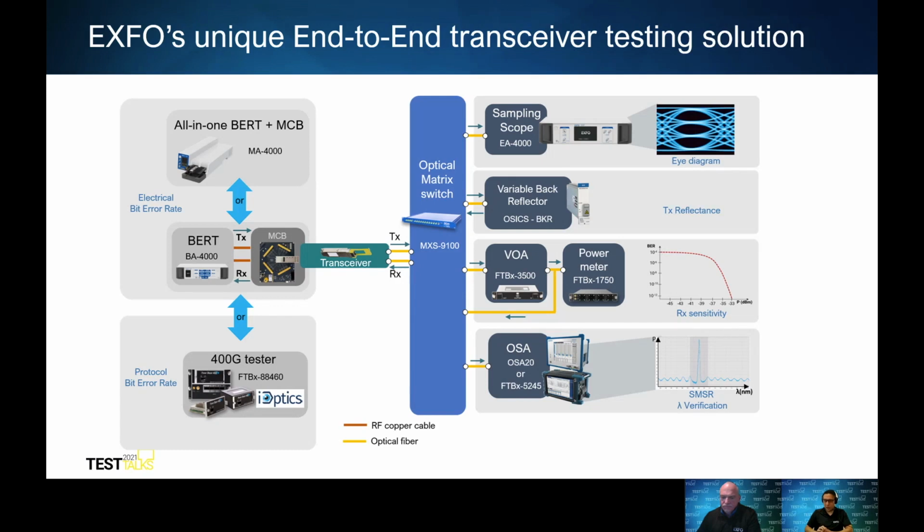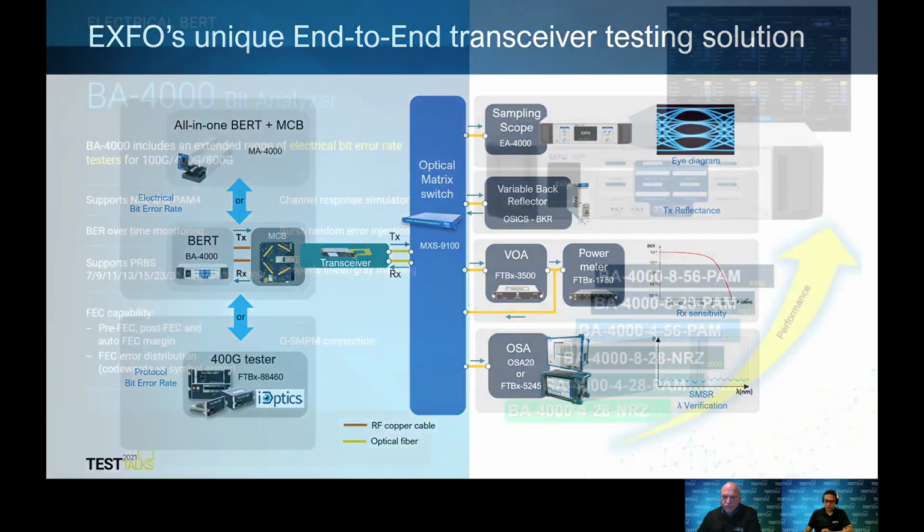smart application. So for the optical signal of the transceiver, EXFO has very wide expertise, providing different elements such as optical switches, DCA or sampling scopes, like the EA4000. We have VOAs and power meters, and we have different solutions for optical spectrum analyzers.